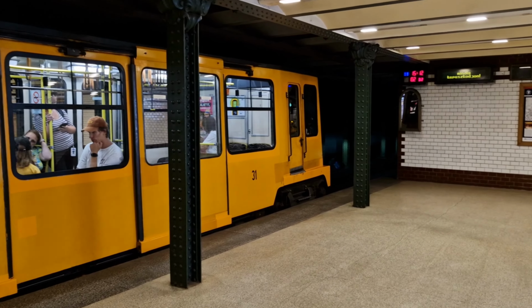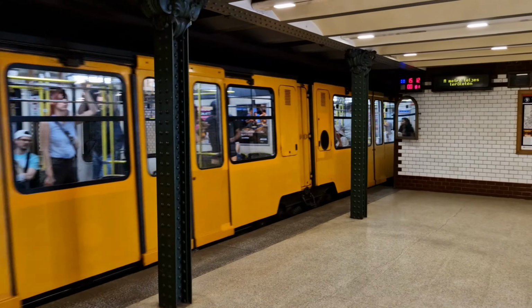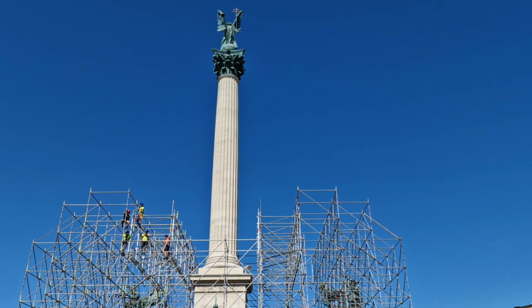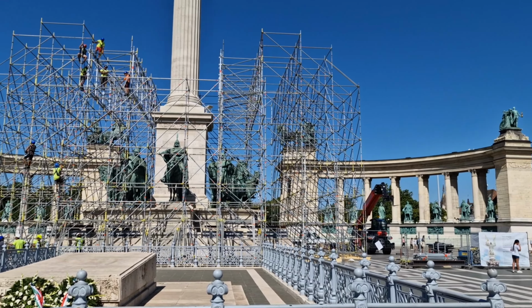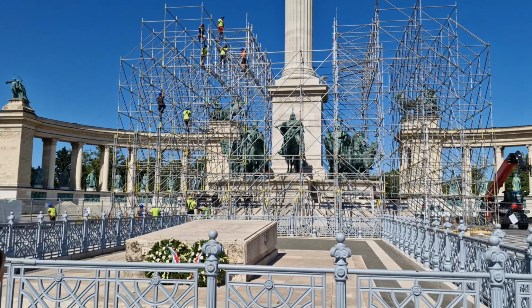At the heart of Heroes Square stands the Millennium Monument, an impressive column adorned with a statue of the Archangel Gabriel atop a 36-meter-high pedestal. The Archangel holds the Holy Crown and the Double Cross, symbolizing Hungary's Christian heritage. Unfortunately, the monument was under repair.